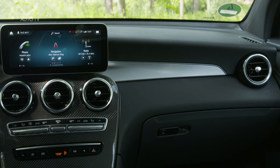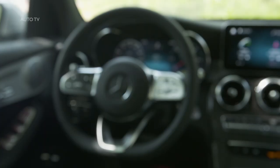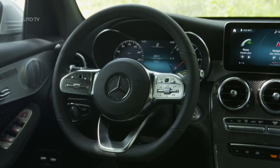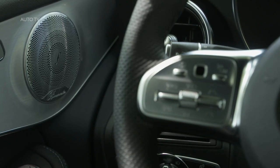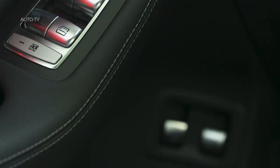The augmented reality function for navigation adds useful navigation information to a video image of the surroundings. The optional energizing comfort control networks different onboard comfort systems, and ensures a relaxed arrival after a long journey. The energizing coach is based on an intelligent algorithm, and recommends one of the programs in the energizing packages suited to the individual and situation.